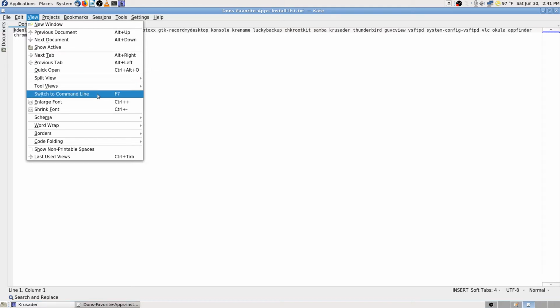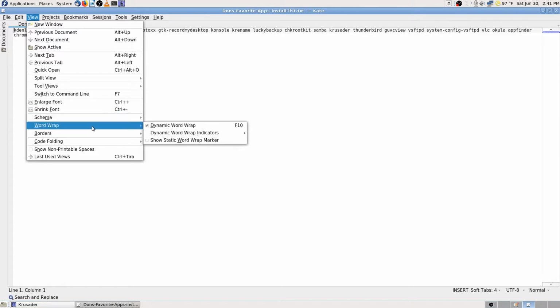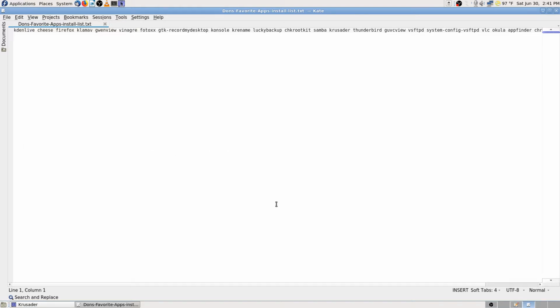Switch to command line. Word wrap. Okay, so you can turn the word wrap on and off. So let's just turn off word wrap. Okay, that's all I need to do. And so it's one line. So I'm good.